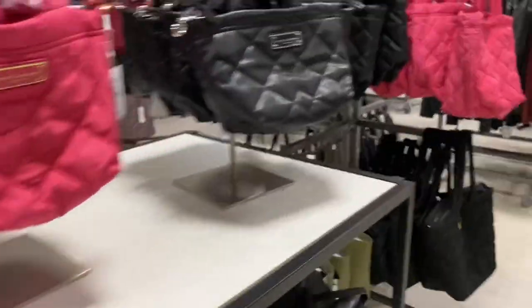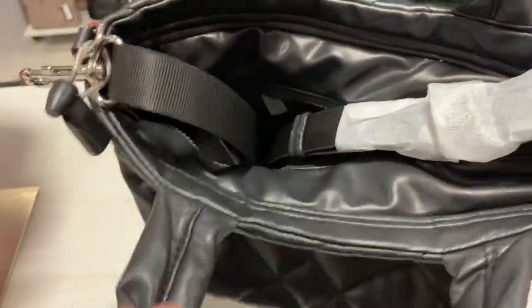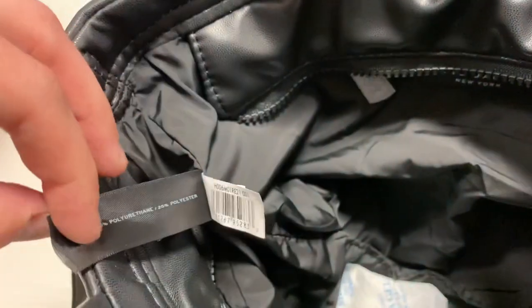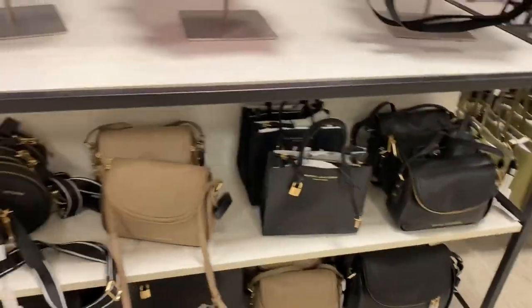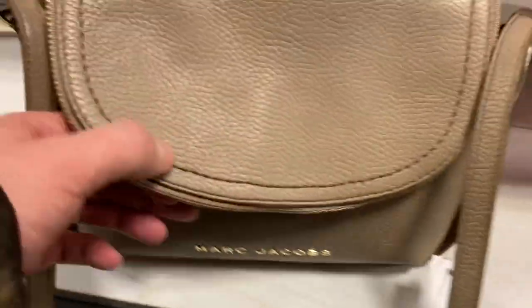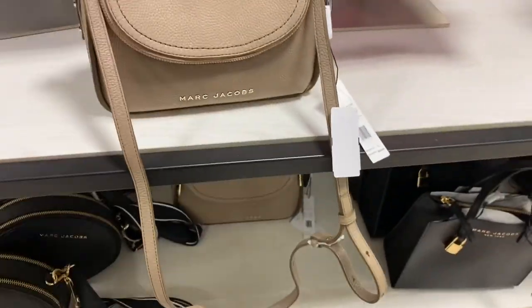And then over here we have Marc Jacobs. Now, sadly, these Marc Jacobs tote bags were not leather. These were polyurethane and polyester mixes, which was really sad because they were really soft, but I'm not paying that much money for a polyester, polyurethane bag. But here we have some full leather Marc Jacobs bags. Still a little pricey, but Marc Jacobs is just so well known for their quality. These high-end luxury brands really need to watch out.